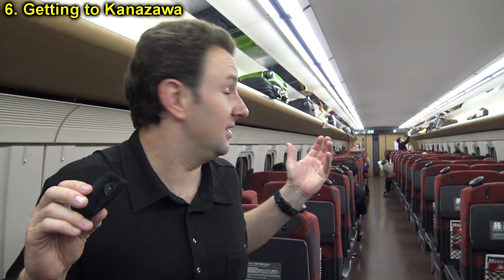To get to Kanazawa, you can take the newly opened Kanazawa Shinkansen from Tokyo Station. It goes all the way up to Kanazawa. This is one of the cars.